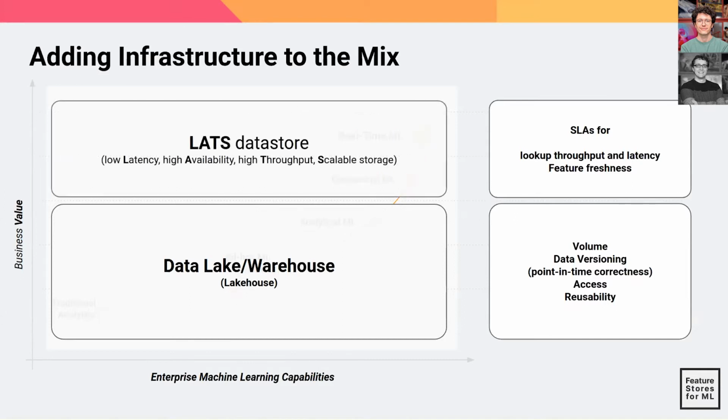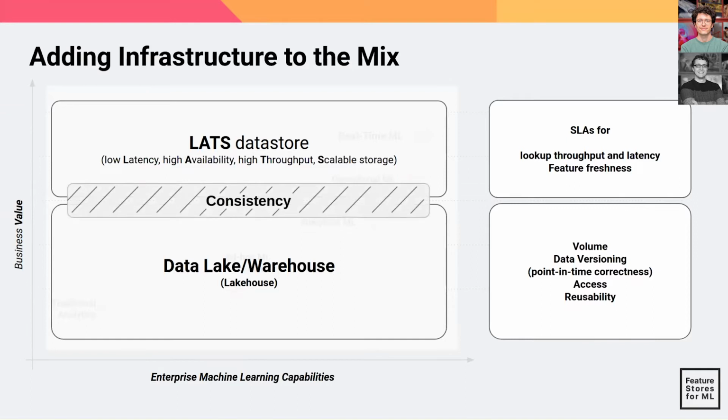And for the top one, we actually want to have a LETS data store. And what we mean by LETS is a data storage layer that is low latency, high availability, high throughput, and is scalable in storage. And it's very rare that a database possesses all four of those properties. Oftentimes it's only three of them, but actually what you need is all four of them. And as you can see, this is kind of a dual database infrastructure, and that creates another problem of consistency, which adds even more to the complexity of the infrastructure.